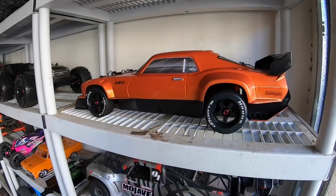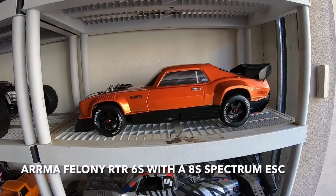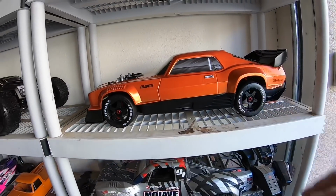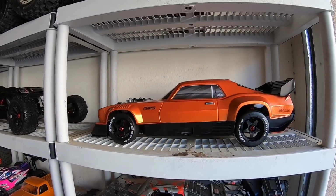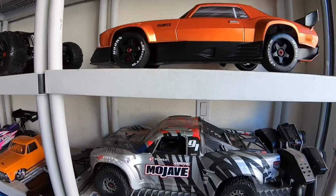Then we got here the Orange Felony. You guys have seen this on the channel. Set this one up with the little turbos on it. It's got a bunch of modifications in there. I've showed it a few times on the channel. I've showed all these builds.